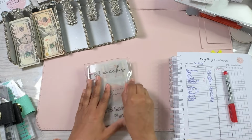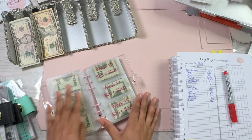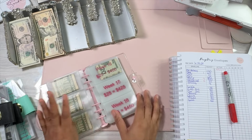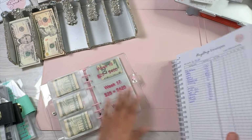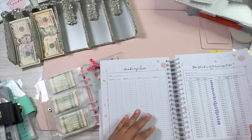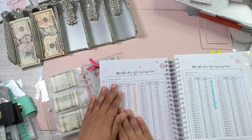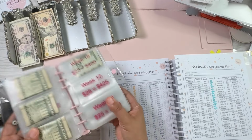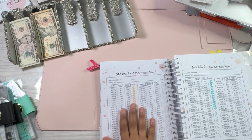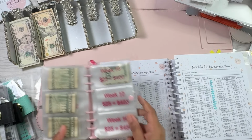So I am going to do my $25 a week savings challenge because last week I did the $10. So I want to contribute $25. So in the back of the Payday budget book, as I explained, the challenges are in the back of every Payday budget book. You don't necessarily need the binder. You can use an envelope, but hey, I'm keeping track.